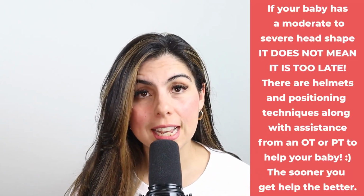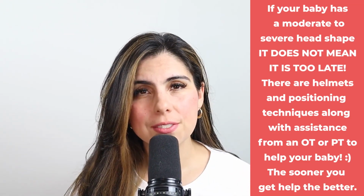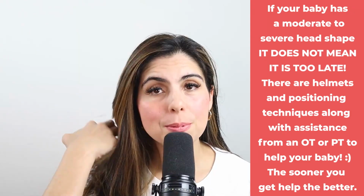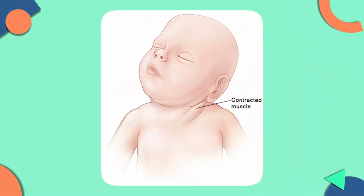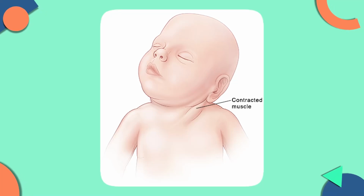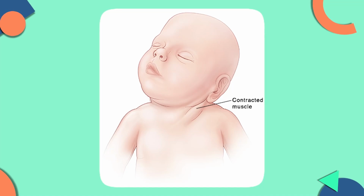And that's why it's very important to seek out help if you notice that your baby has a really significant flat spot, or even just a regular flat spot, because typically it can go hand in hand with torticollis. And torticollis, again, is when there's shortening of the muscle of the neck and the baby is particularly tilting their head over to that one side. And that again can lead to other issues.